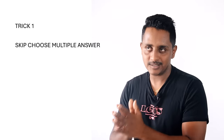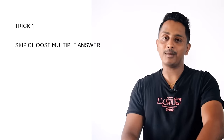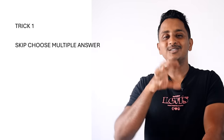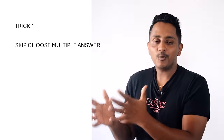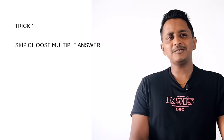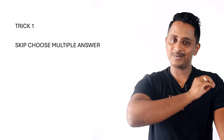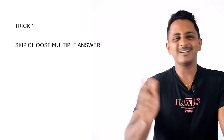Choose multiple answer. Choose single answer. In any way, they do not contribute marks. Then why are these modules given? So that you spend extra time and you don't get enough time to solve those important modules called reading FIB, reading and writing fill in the blanks. So that you give the exam again. Very simple, not exactly like that, but these modules just affect your time. They don't contribute any marks. They have written negative marking, all those things.